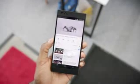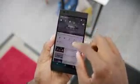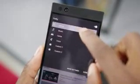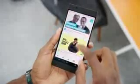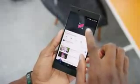Loud, full, crisp, and surprisingly little distortion actually at high volumes. And you can even go into the sound settings and mess with Dolby Atmos settings, so movie mode or music mode or whatever you want to do just to get the EQ just right. So yeah, right off the bat you can see the hardware is built around making the gaming experience great, but that also means the rest of using the phone benefits too.